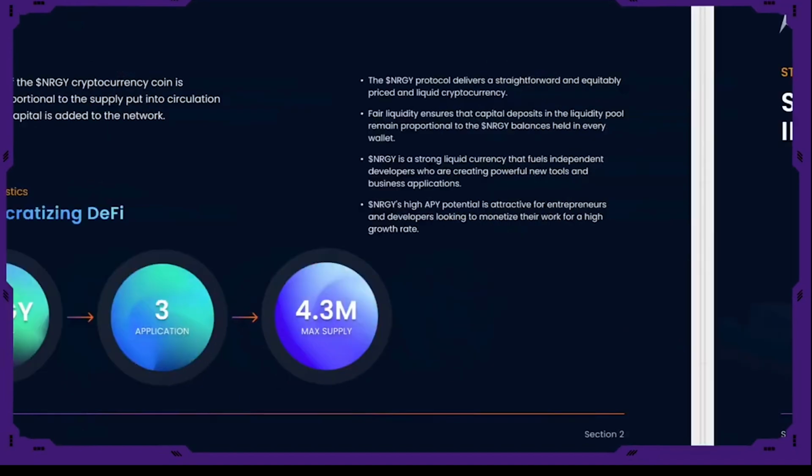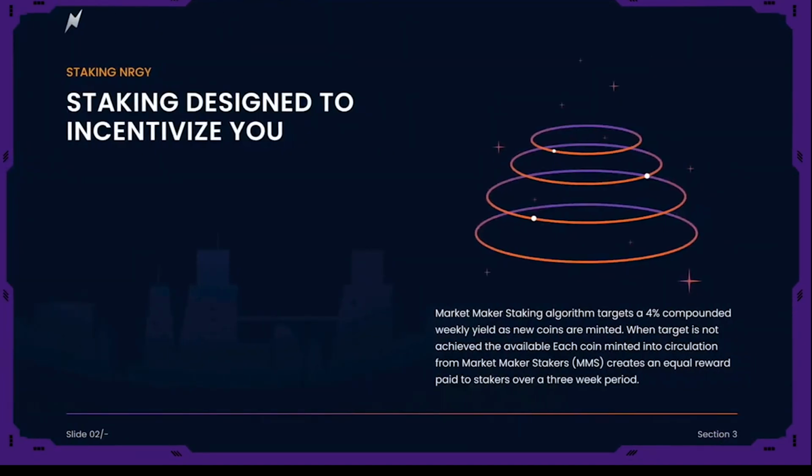There's multiple applications, all kinds of stuff that you can check out. So the staking part is unique in the fact that you can stake the energy coin to become a liquidity provider, and you're incentivized to do that. Market maker staking is what this is called, an algorithm that targets a 4% compounded weekly yield as new coins are minted. Remember, anybody that stakes an energy coin is minting a new coin. You're becoming a liquidity provider and putting another coin into circulation. And as long as there's new liquidity coming in, those 4% yields are reached.